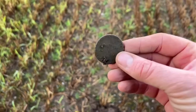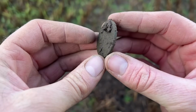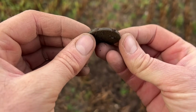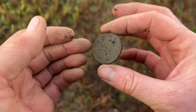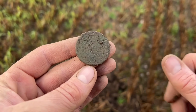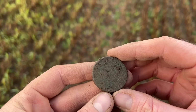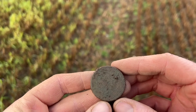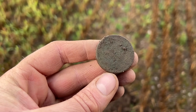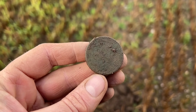That's a massive coin. We are off to a great start. It's not a cartwheel penny. Is it a cartwheel penny? No, I don't think it is. I think it's a whole penny, but it might be Georgian maybe. Well, I've only been going for 14 minutes and we're in with coin number 1. Right, I'll let this dry out delicately and then I'll get the bendy thumb on it.